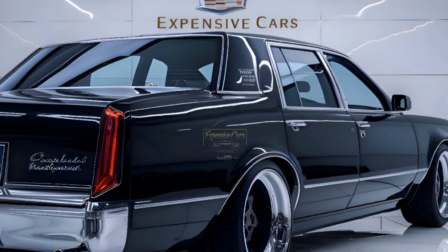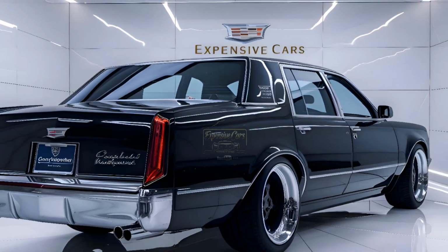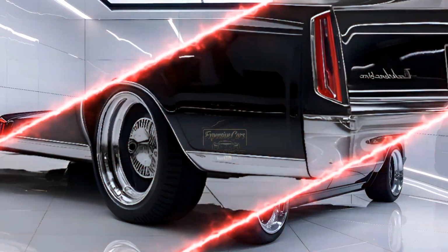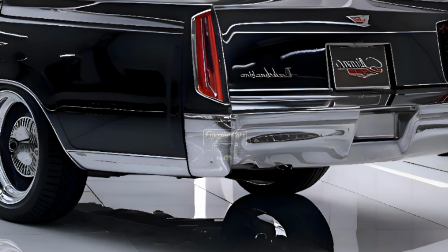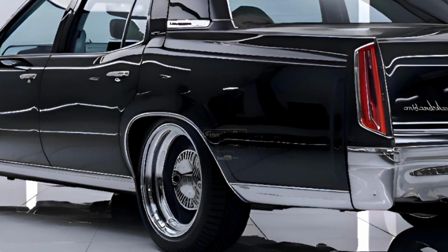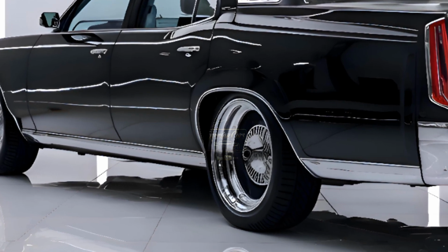Under the hood, the Fleetwood Brougham came with various V8 engine options, ensuring a smooth and effortless driving experience. Some models were equipped with a 7.0L V8, delivering the power expected from a high-end American luxury sedan. The rear-wheel drive system and soft suspension made for an incredibly comfortable ride, perfect for long-distance cruising.